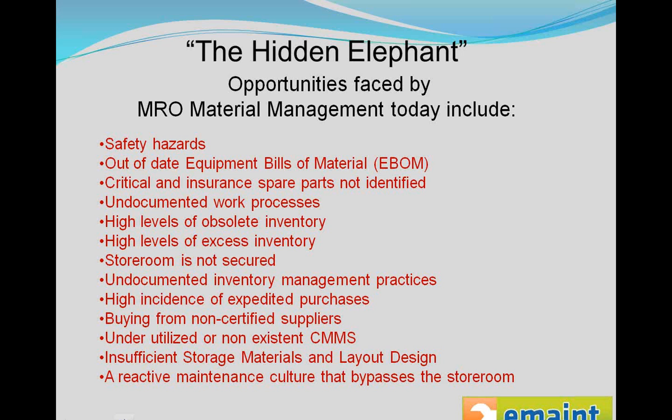And lastly, the reactive maintenance culture that will end up bypassing the storeroom, where you end up having squirrel areas of materials because the last time someone went to the storeroom to get something, it wasn't there. So they'll get something now, they'll get two when they only need one, and they'll store the other one away, or squirrel it away.